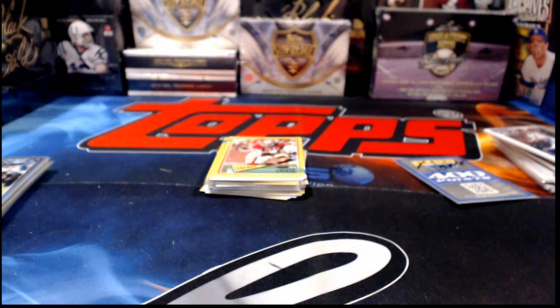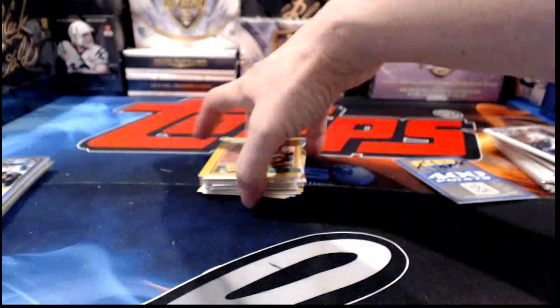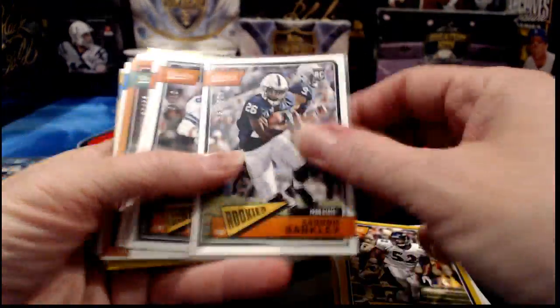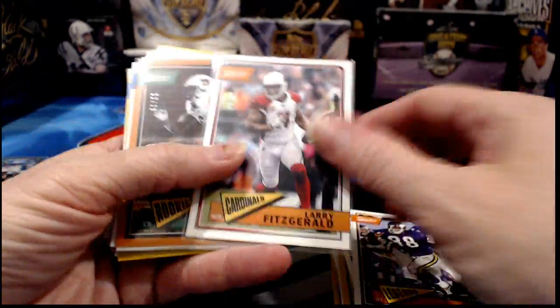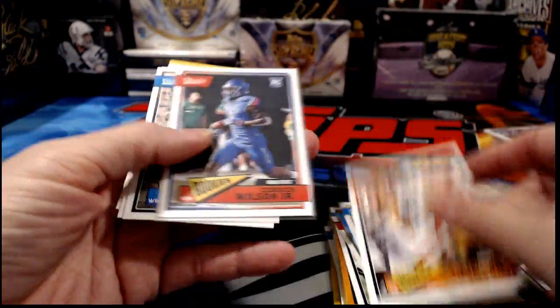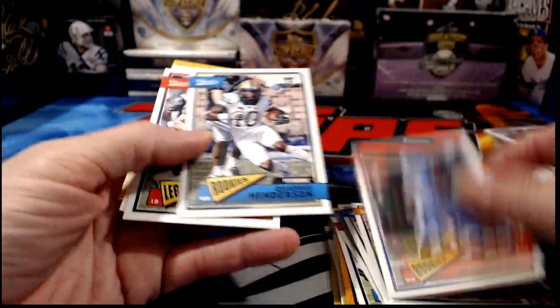The rest of those numbered cards will also be put into sleeves. I just did some of them as we went through the break. I didn't do every single one of them live, primarily because I learned it takes up surprisingly more time than you would think. To 25, to 10, that's to 50 with the blank back.